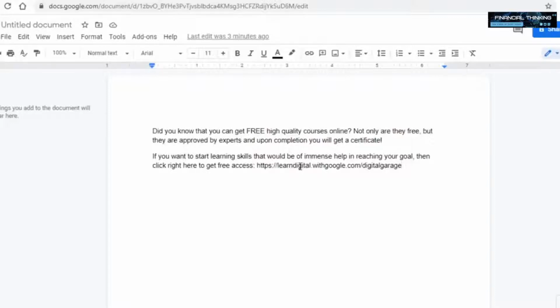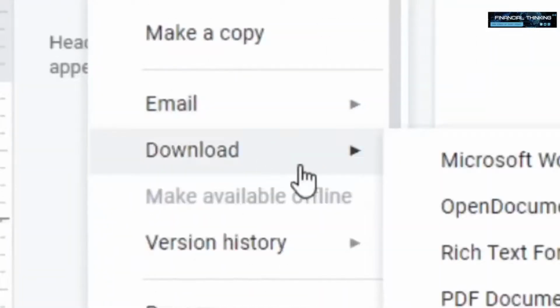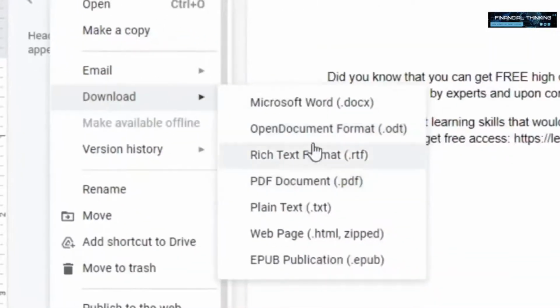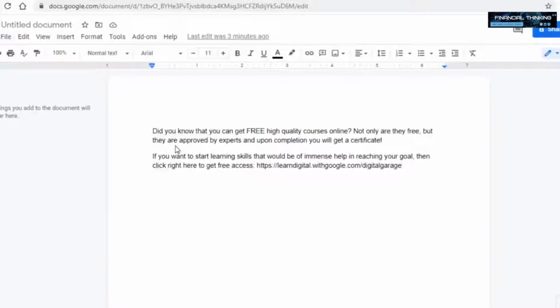Once you complete this, your goal now is to download this to your computer. To do that, just click on File. Hover your mouse over Download right over here, and you now will want to download this either as a document file or a PDF. I personally will go ahead and download it as a document so I can show you what you need to do from here.